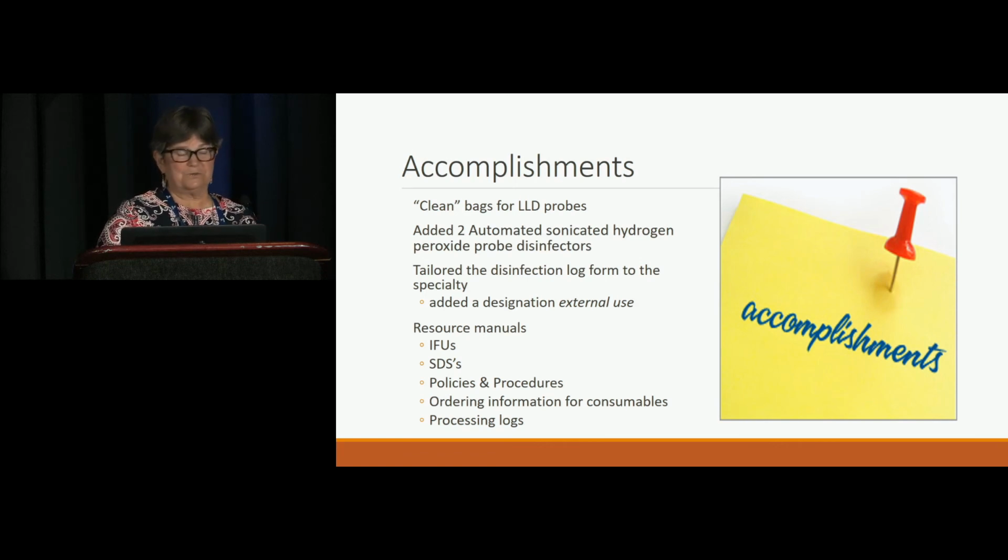So we went back to the drawing board, involved some of the team members that reached out to vendors, et cetera. Actually, we've now come out with a really nice clean bag that's very inexpensive, and it will cover all of the surface probes that are not already prepared for high-level disinfection for their patient protection. And another accomplishment, we've added just 2 so far of the sonicated hydrogen peroxide probe disinfectors, making us a system-wide of about 50, but we know we'll get more.